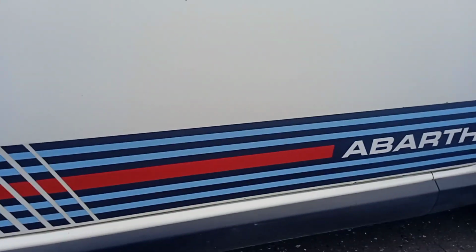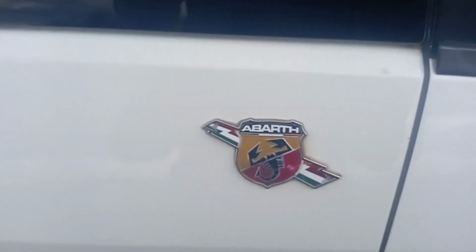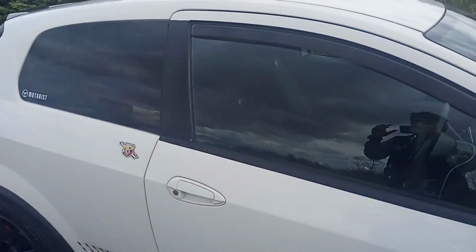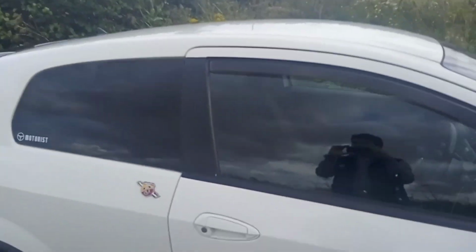And the vinyl as well is top-notch quality. I mean, there's no peeling, there's no imperfections, it's just super nice. And we have also got the Abarth side badge located near the rear arch, which looks fantastic as always. And funnily enough, I don't know if you guys can see that, we have the vintage Fiat logo on the window there, which is pretty interesting.